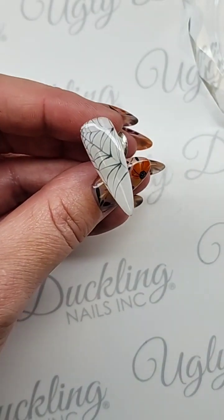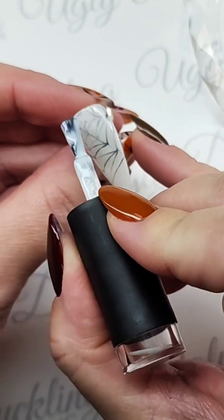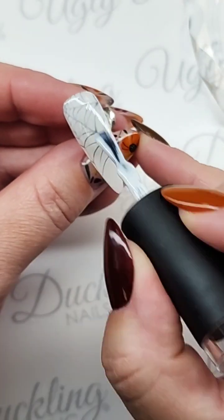Okay, let's come on here. We're going to do one more coat and see how just that additional thin coat is already kind of blurring that out more and making it look further back, further away.